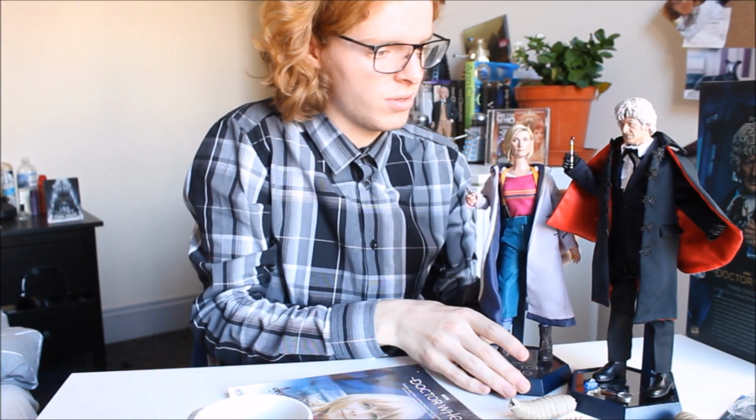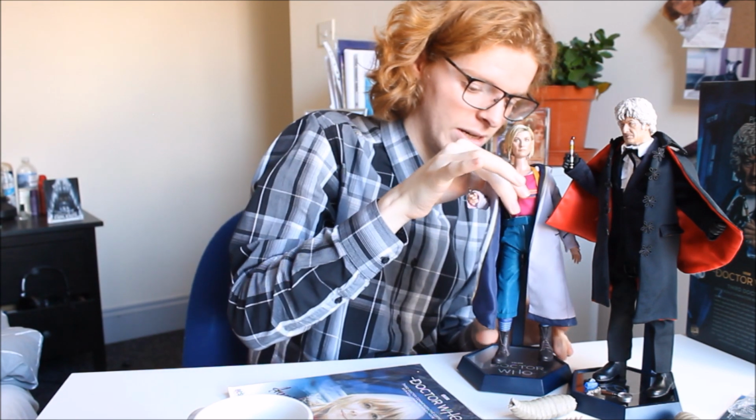They look excellent on display next to him, very much like how the Pertwee comes with the 13th Doctor, which I suppose we may as well bring her in actually. There we go. 13 meets 3. It's the multi-Doctor special we weren't expecting to see any time today.